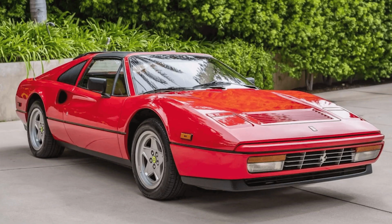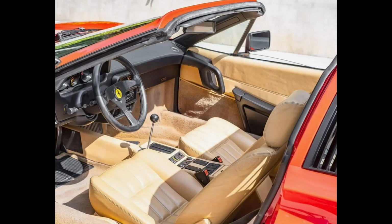On the Ferrari side, a Rosso Corsa over Tan 21,000 mile 1987 328 GTS sold for $87,000. Unsold when recently bid to $95,000 on Bring a Trailer, I guess the seller decided it was deal time. This was a fair sale.